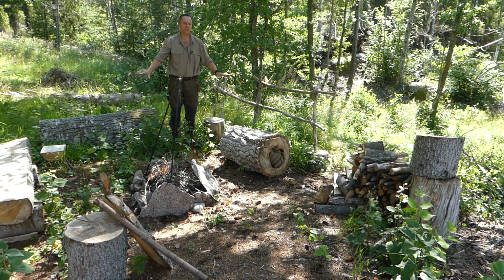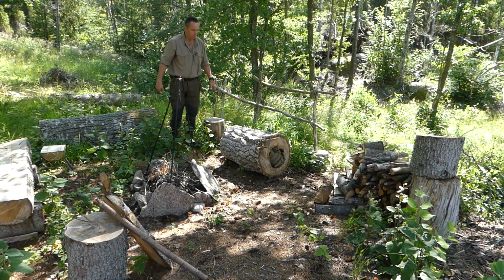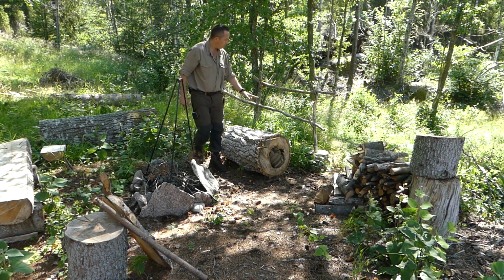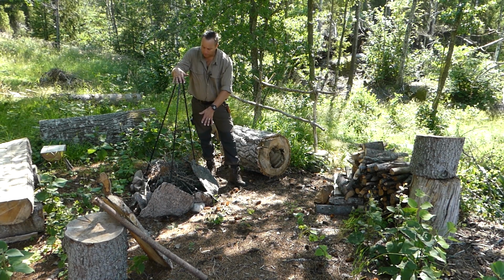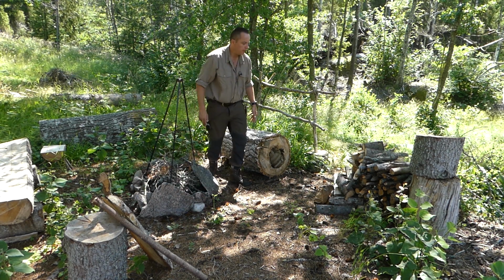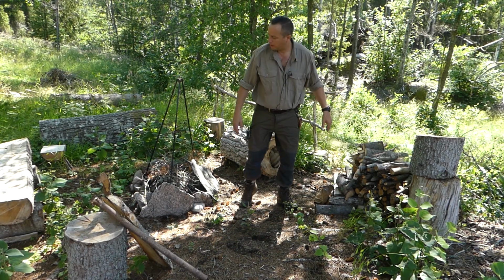This should facilitate survival immensely. Let's see what we've got to work with here. Got places to sit, fencing. We've got a fire set up here, all ready to go. We've got cut wood.